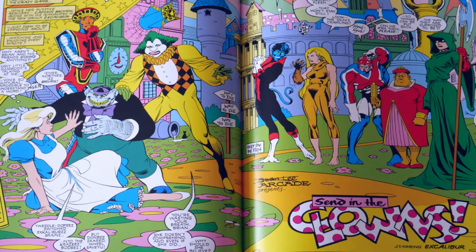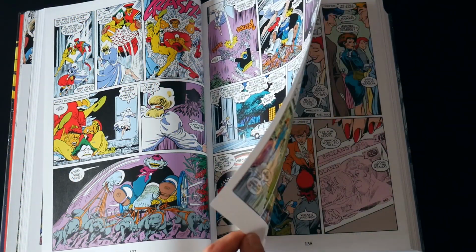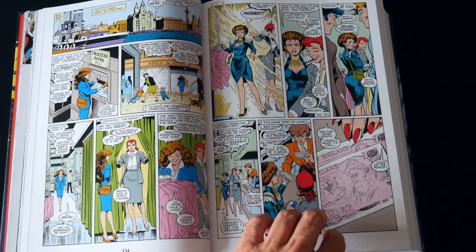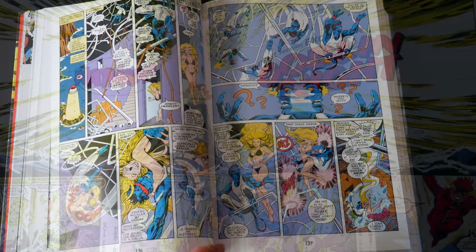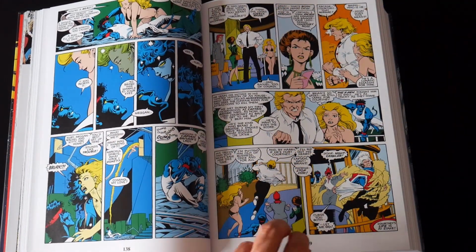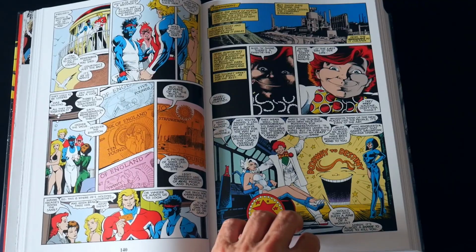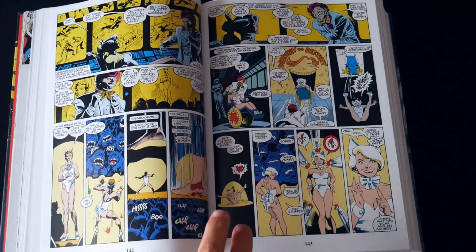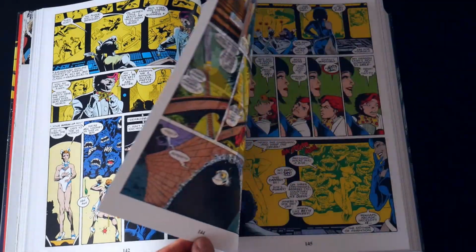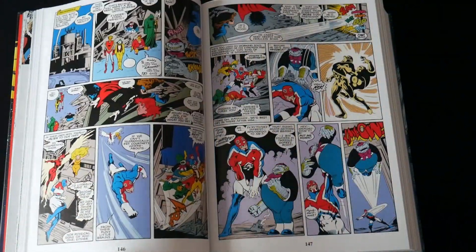Now page count, if I can have a quick look, let's see if we can find out how many pages there are. And it's looking like, well, as far as the stories go, they look like they go up to page 1079. And there's a whole bunch of other pages afterwards, so easily it looks like there's going to be over 1,100 pages.